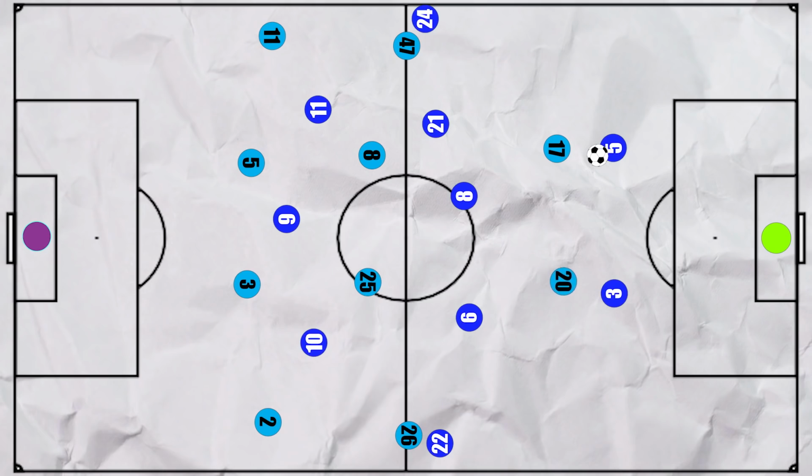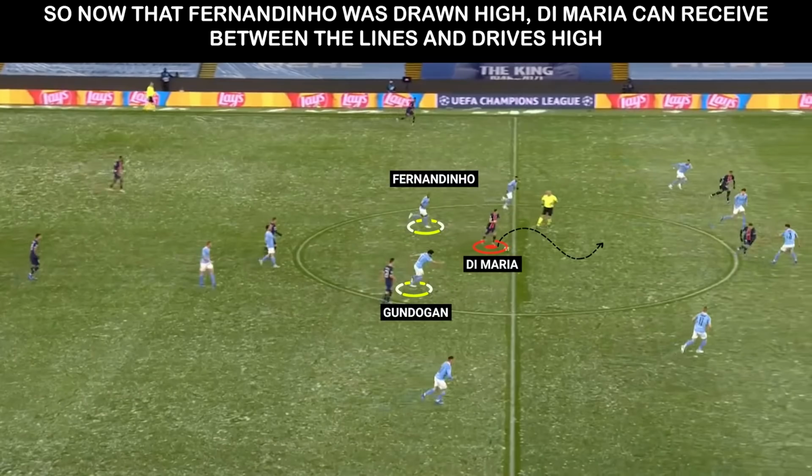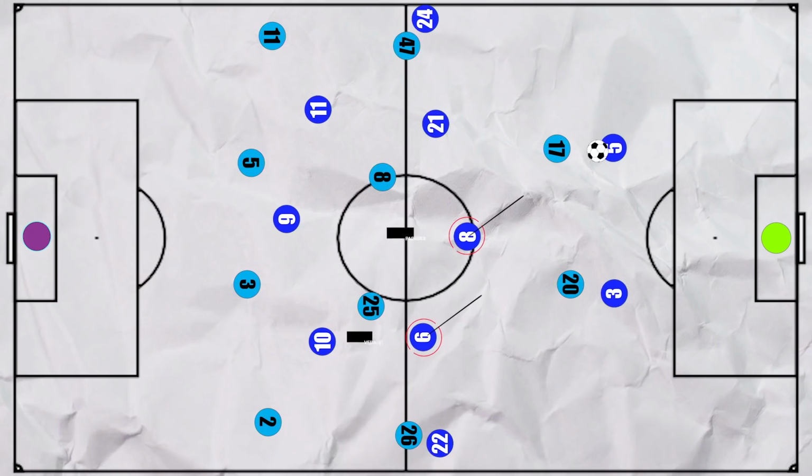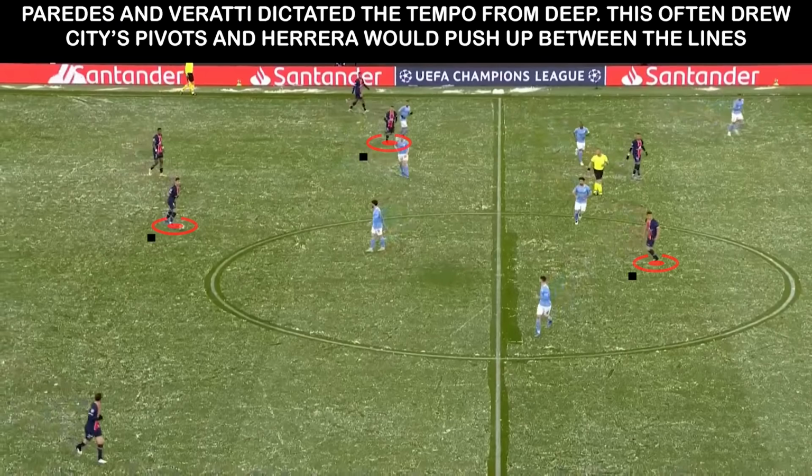If the City front two didn't stop the pass into the midfield, Verratti or Paredes could receive, draw a man, and then look to play in someone between the lines. But generally, Verratti and Paredes were the key, playing as the deep pivots, which would draw Fernandinho and Gundogan high, whilst Herrera pushed up between the lines.